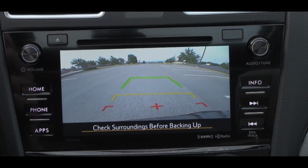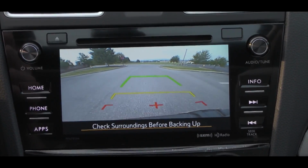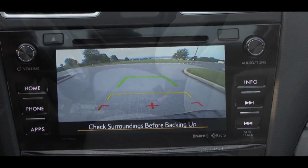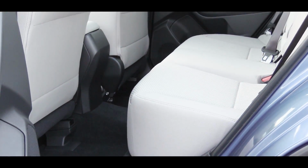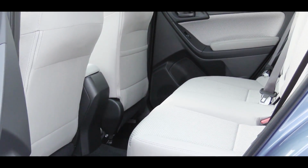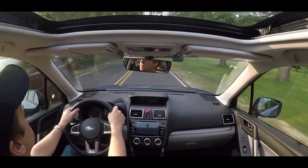But then last thing I wanted to mention is when you do put the 2018 Forester in reverse, there is a rear view camera for every single trim level, letting you know who or what is behind you, which, as always, is going to lead me into safety. And so to start, there are front, side, and side curtain airbags, as well as a driver's knee airbag up there. In the back, there are rear child door locks and latch, aka lower anchors and tethers for children for those rear car seats. And then, like I continuously keep mentioning, there is that Subaru symmetrical all-wheel drive system, which is definitely a safety feature in itself.